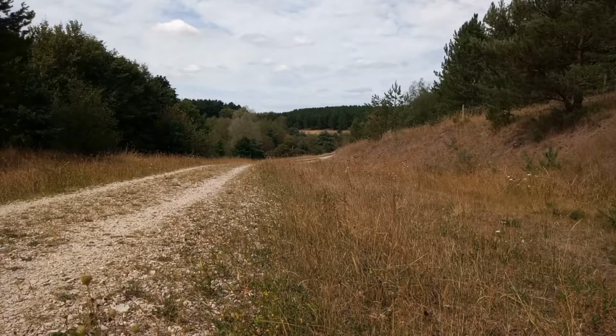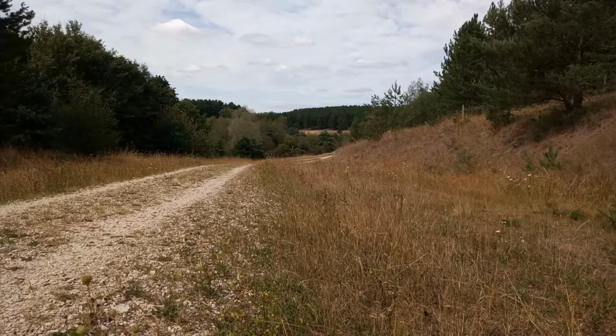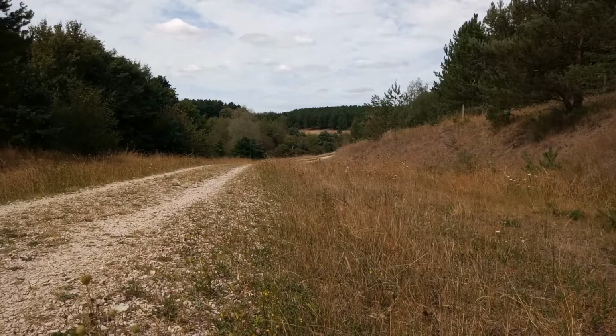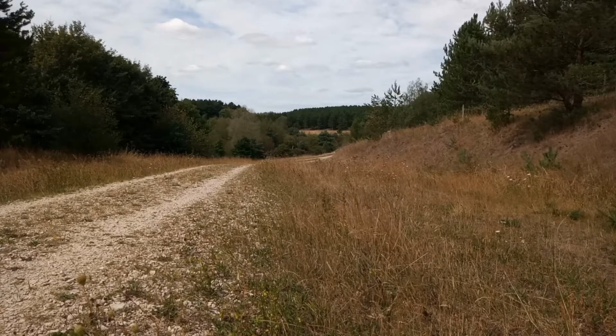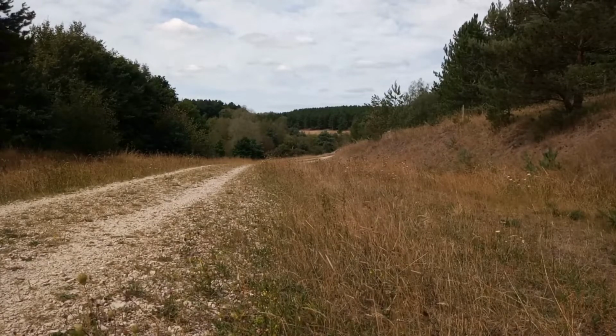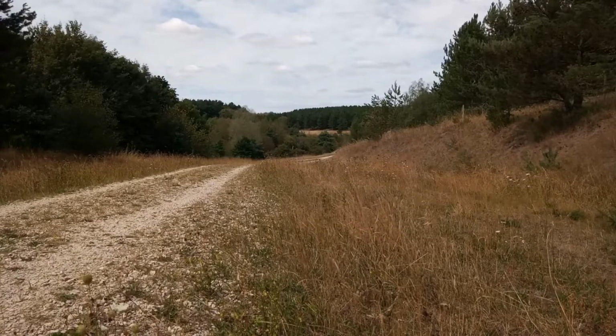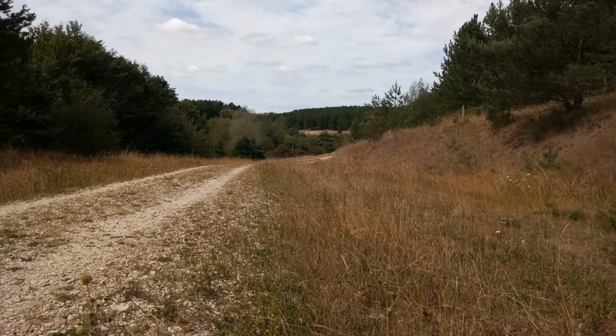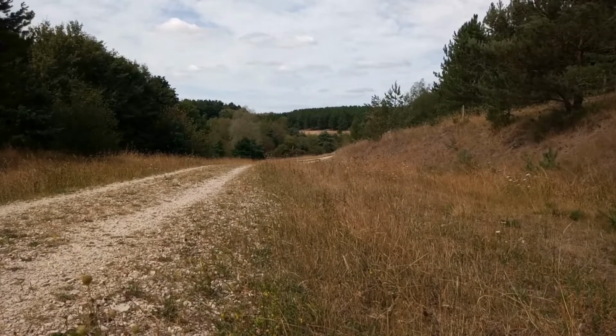I'm now climbing away from the two areas of water. There's far too many members of the public and far too many dogs down there for my liking. But once you get away from the areas of water here at Bevercotes, it tends to get a lot quieter. You just get the odd couple walking around the site.